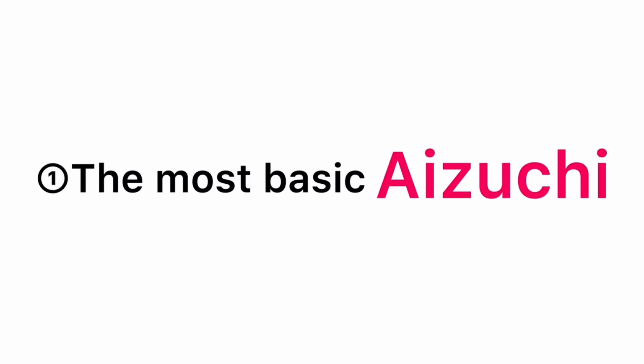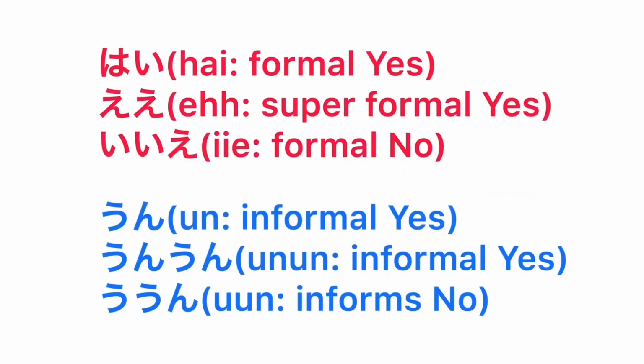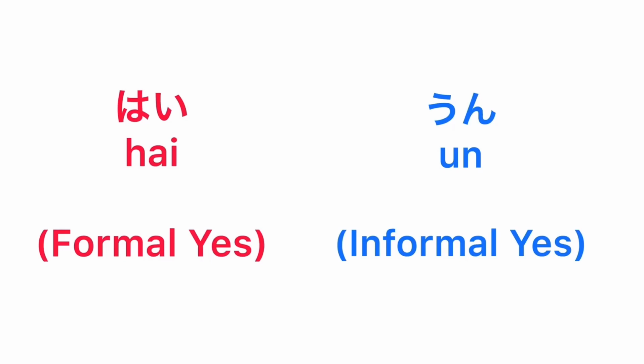So the first one is the most basic Aizuchi. In English, if you're talking and I'm listening, I would say yes, uh-huh, yeah, every once in a while. So how do you say this in Japanese? Formal ways, はい、ええ、いいえ. Informal ways, うん、うんうん、うん. So if you're talking, I would say these every once in a while to indicate that I'm listening.